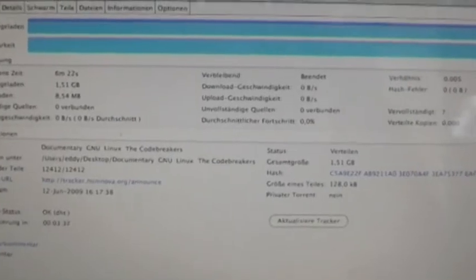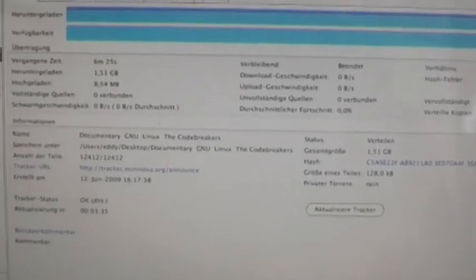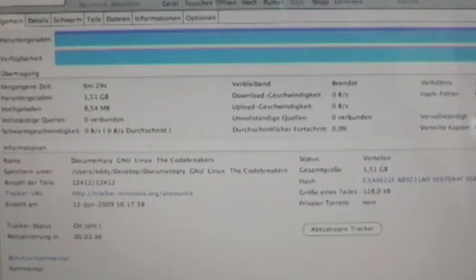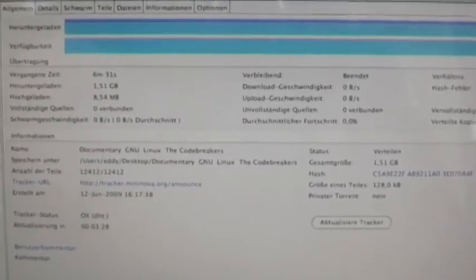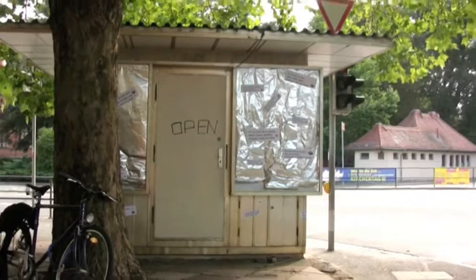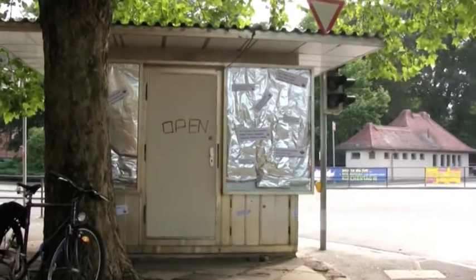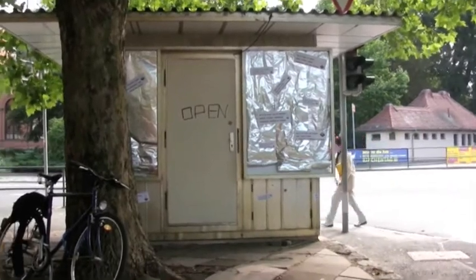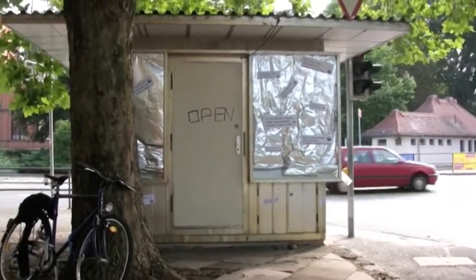So just to show how that works, I brought a second computer with me over here. This has a copy of the documentary The Code Breakers on it, and is currently also connected to the kiosk network. What this means is that I can download the file from this computer on this computer via the kiosk wireless network. So the kiosk actually is also going to let me now share files with peers who are just here in this local physical location.